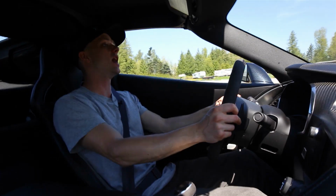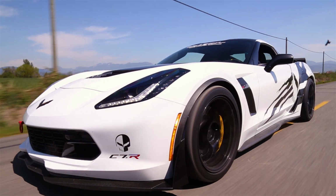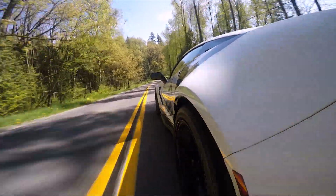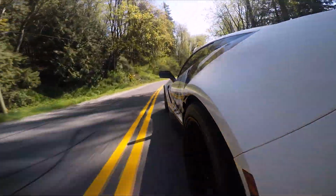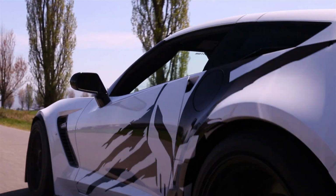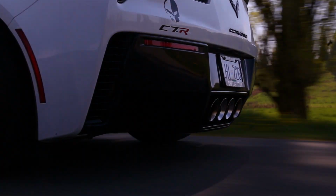Now, Dave is probably, I don't want to start a competition here, but he's definitely one of the most crazy Corvette fans that I know of. Just an all-around Corvette fanatic. He has owned countless Corvettes in the past and actually has an order right now on the future C8 Z06, whatever that ends up looking like.